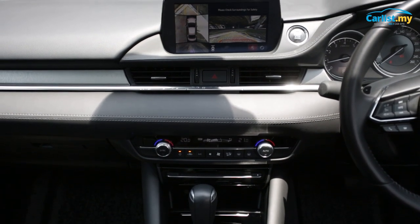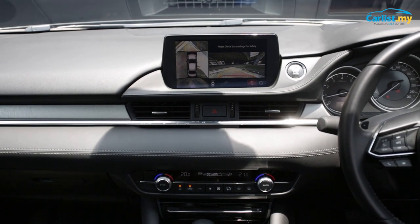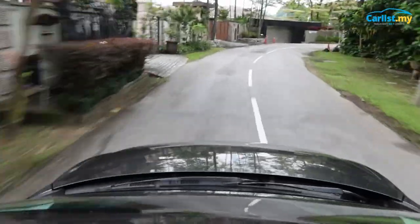It has G-Vectoring Control Plus, GVC Plus, which is G-Vectoring Cornering Plus, an upgrade on this particular model. It's just beautiful. The car just sticks through the corners.